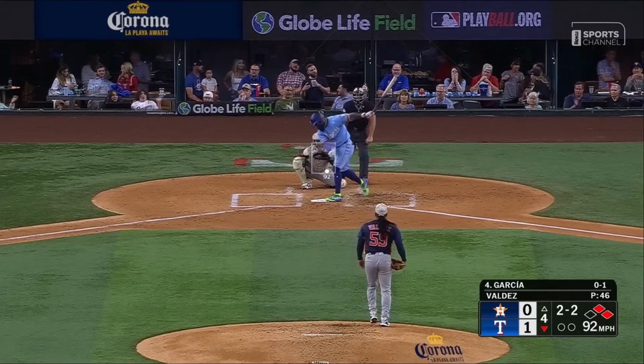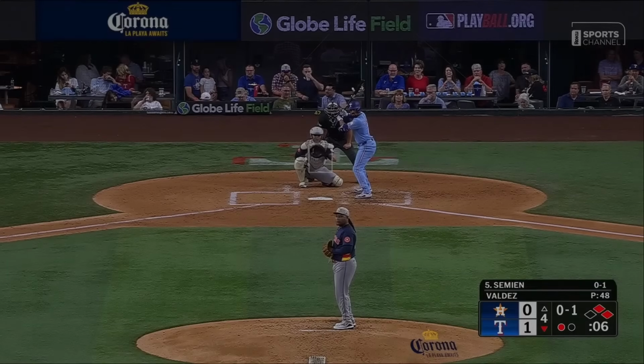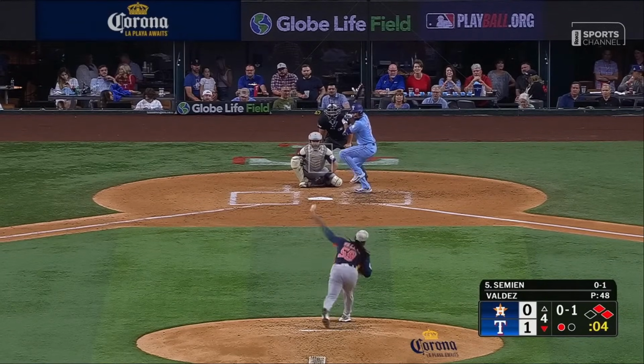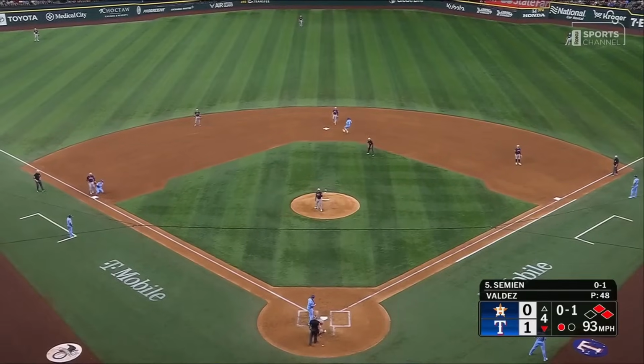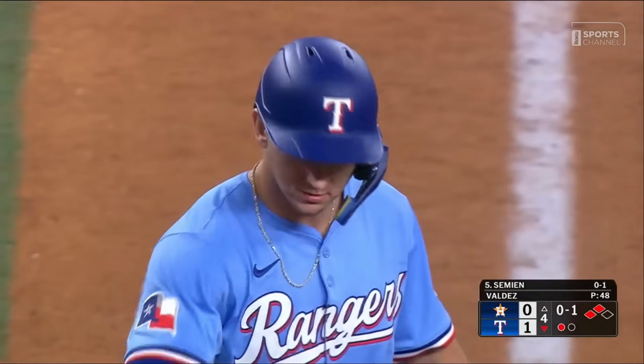Valdez gets him to swing over the top of the changeup, and Garcia strikes out. 45 several years back with Toronto. Runners going. The pitch is down low. No throw offered, a double steal. Langford took third. Young took second.